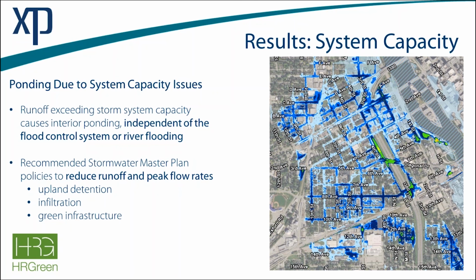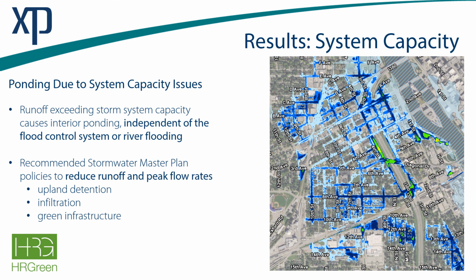And in doing so and identifying those, we're able to recommend a number of locations where it would behoove the city to reduce the amount of runoff and peak flow rates. Some ideas: upland detention, infiltration, green infrastructure, but ways to reduce the amount of flow that is really taxing the existing storm sewer system.